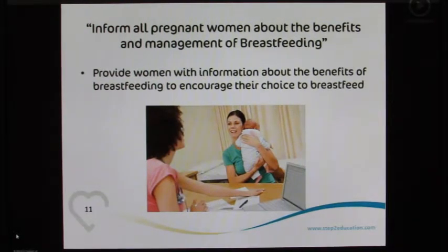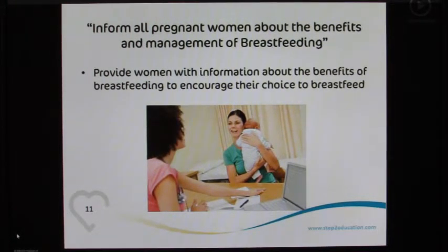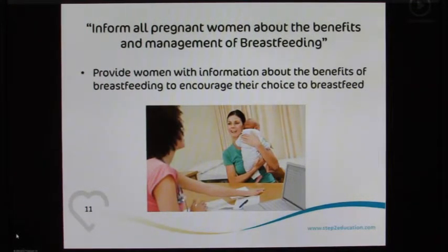Step three: inform all pregnant women about the benefits and management of breastfeeding. By explaining to mothers the advantages of breastfeeding and the effect formula can have on their baby, the staff are helping her to make the best decision for her and her baby.